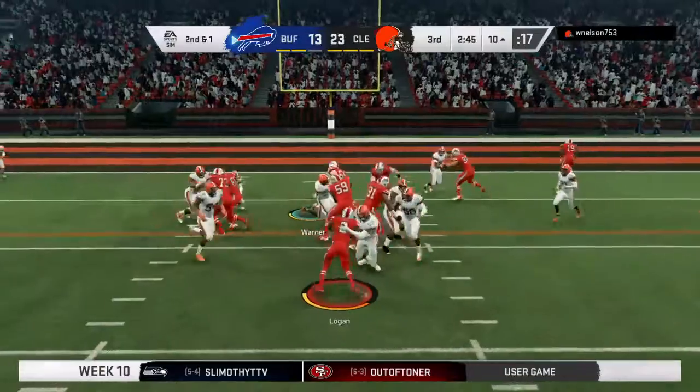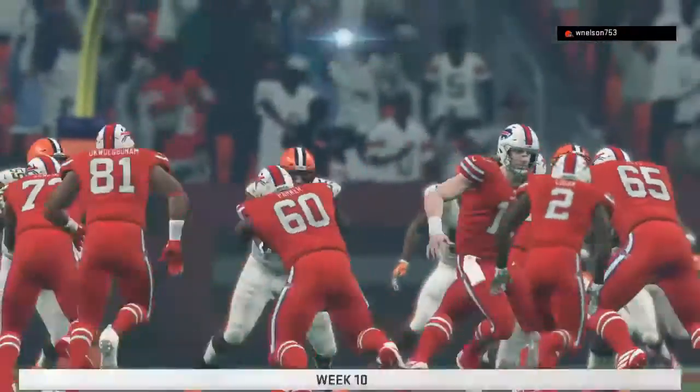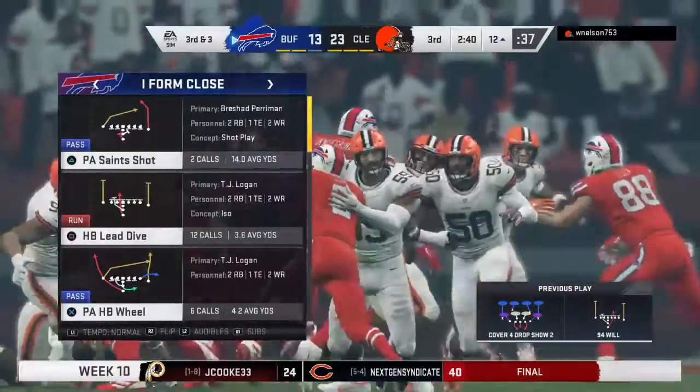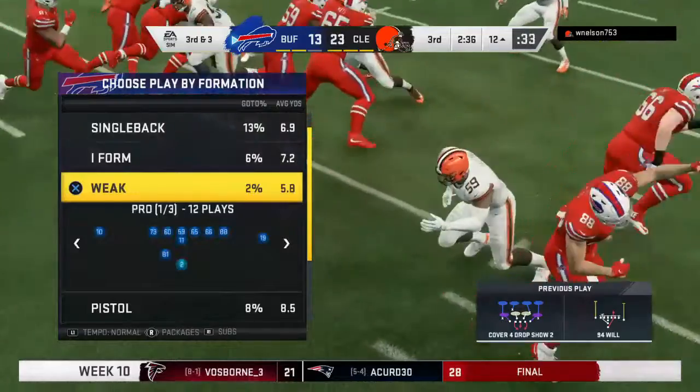They'll run it here with Logan. And he is met quickly in the backfield. Down he goes, folded like a lawn chair. A 2nd down play results in a loss of 2 yards.